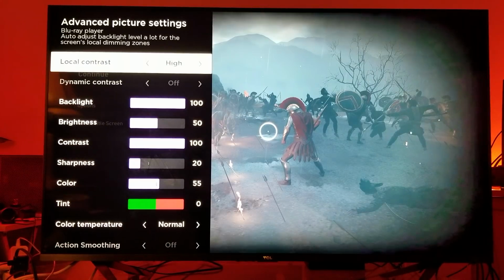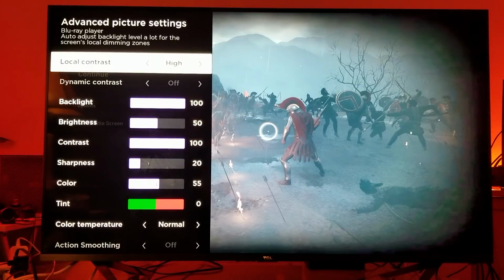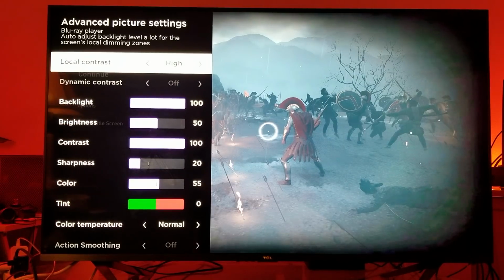Last but not least, obviously, local dimming has to be set to high, okay? If you want to utilize the 96 local dimming zones that this TV has, then you will need that local contrast set to high. People say, why do they call it a local contrast? Because that's what they are. They're the contrast zones. They're basically controlling that bleed of light that's emitting from the backlit, therefore giving you much better contrast, meaning the contrast between your deep dark levels and your white bright levels.